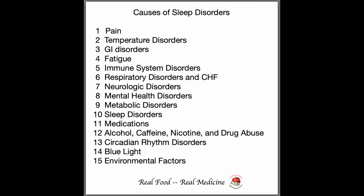Sleep is a complex process, and getting to the root of sleep disturbance can require a fair amount of exploration into the cause or causes of sleep. Sleep hygiene tips will be scattered throughout the individual categories discussed as well. This slide depicts 15 broad categories of reasons why sleep may be impaired. These categories are not listed in any particular order of occurrence. Let's go through each of these in greater detail.